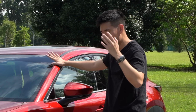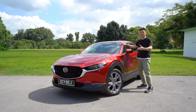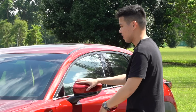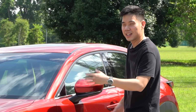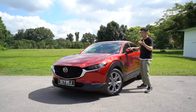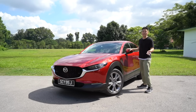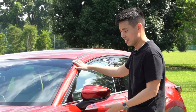A lot of other crossovers in this segment, they are going for the sporty utility vehicle look, so there's a lot of hard creases and rugged look. I like that this is a breath of fresh air that is flowy, more form than function. I mean, honestly speaking, who in this segment buys a crossover vehicle to go into the grass? Nobody. So I think this is a good design call on Mazda.